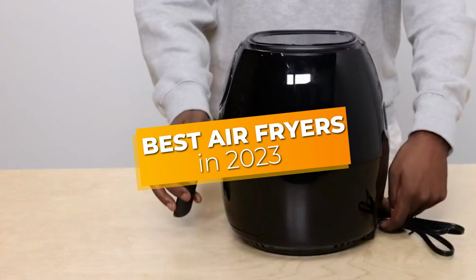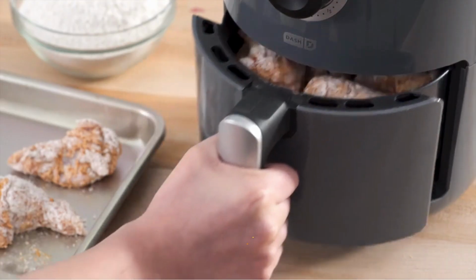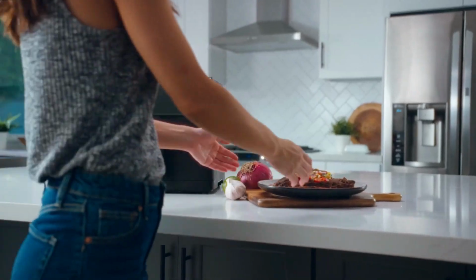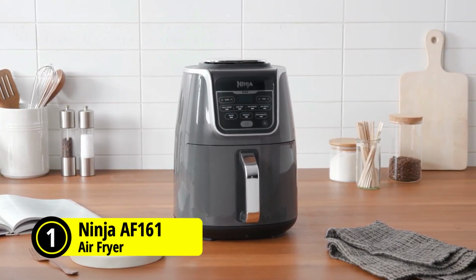In this video, we'll take a closer look at some of the best air fryers in 2023 on the market, including their features, performance, and customer reviews to help you make an informed decision. Whether you're a seasoned cook or just starting out in the kitchen, a good air fryer is an investment worth considering. At number 1 is the Ninja AF161 Max 40 Air Fryer.